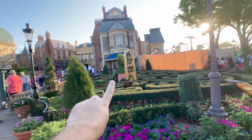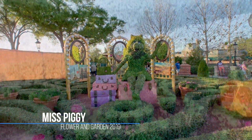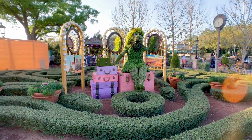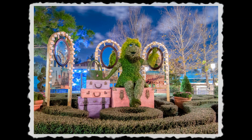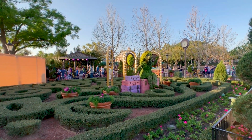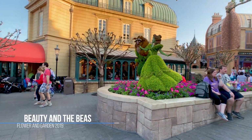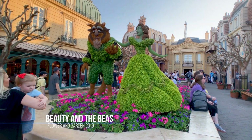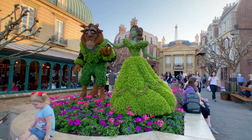Okay, another really cool one is right over here, which is Miss Piggy. There she is. Okay, and the third topiary that you'll find here in the France Pavilion is Beauty and the Beast, which is Belle and the Beast, and these are in the same location they were last year, that do provide for some awesome photo opportunities, so make sure you hang around here and take some shots with them.